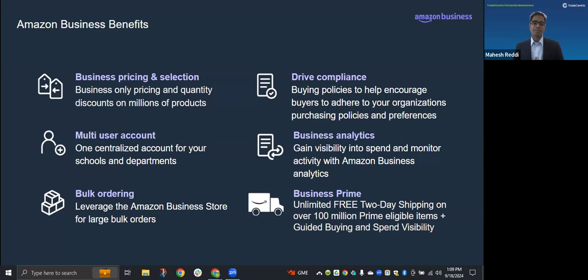Business Prime. It's the biggest value add. Everyone wants to receive their items fast with free delivery, right? So with Business Prime, fast and free delivery on Prime eligible items. Guided buying policies to restrict or block certain items. Access to digestible dashboards to get visibility into purchases, whether it be aggregated shipping savings or insights into sustainable purchases. So you get those insights.